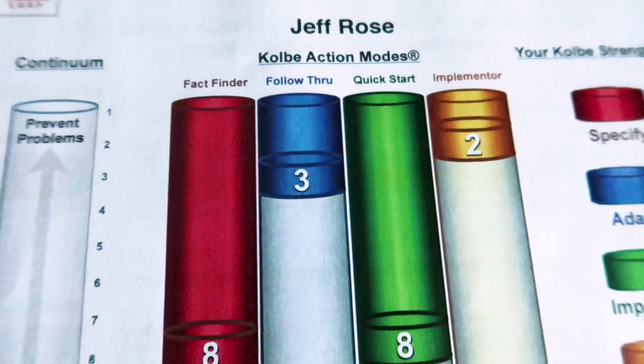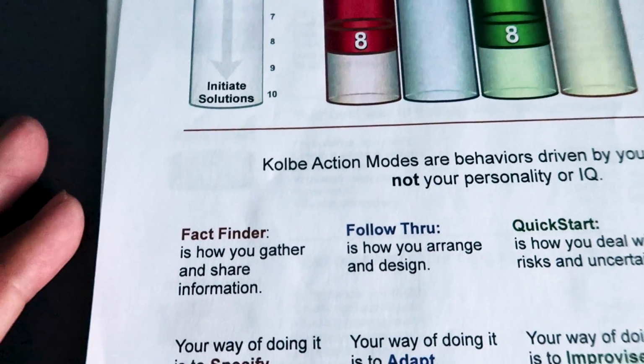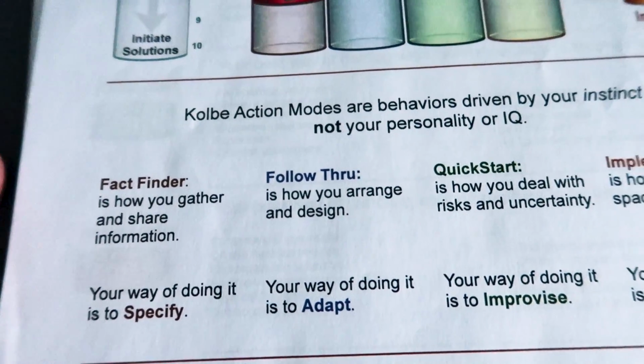Now once again, where do I fall? I'm an 8 fact finder, an 8 quick start, a 3 follow through, and a 2 implementer. And what I learned in that, what does that mean about me and how has this helped me build wealth? I scored the highest in fact finder and quick start. That means I like to do a lot of research. A lot of this comes back to me being a financial planner, financial advisor, working with clients. I always want to make sure that if I was giving them advice, I had researched everything I could to make sure I was putting them in the right thing, or recommending the best investment or financial planning strategy for them.